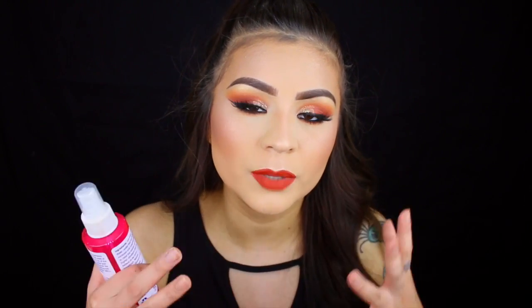Alright guys, so we're pretty much done with the face at this point, so I do like to go ahead and set it with a setting spray. Now I use this as a finishing spray, like you would Max Fix Plus or any other similar spray, just to help all the powders melt in with your skin and make it look a lot more natural and less powdery and heavy on the skin.